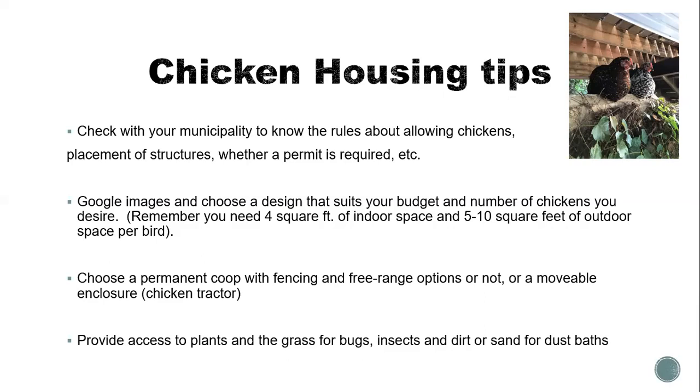Don't pack them in. And I would also suggest that you insulate your coop and run power to it. Insulating is better for both heat and cold. It just tempers the inside a lot better.